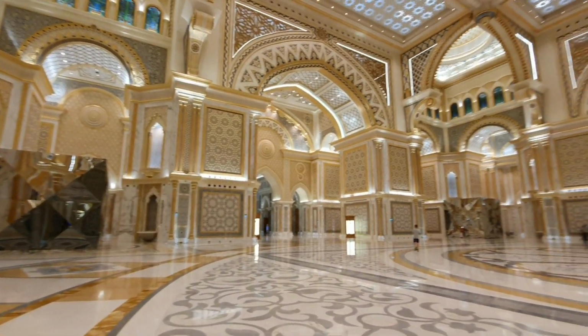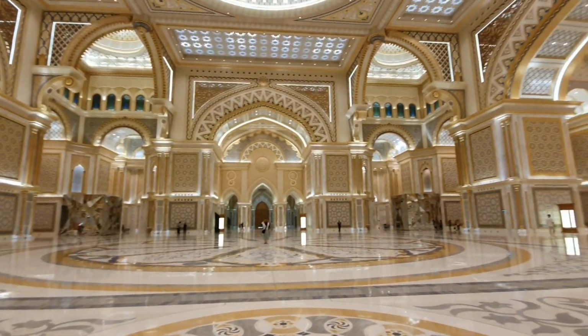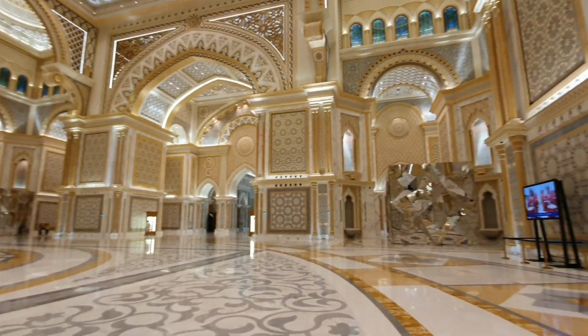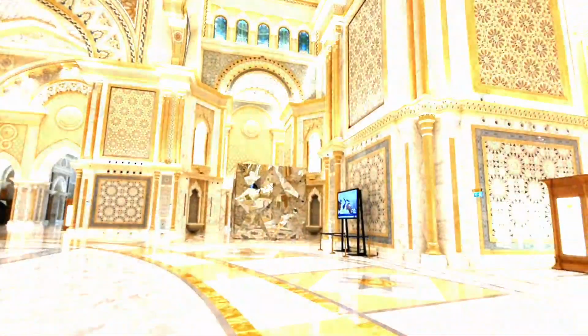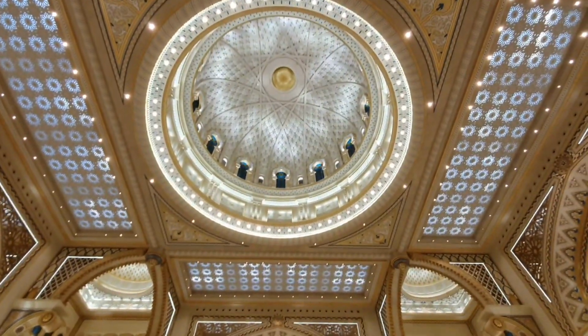So let's move. First, as you can see, the places look all the same. It's a bit confusing, but we'll be starting from here today.